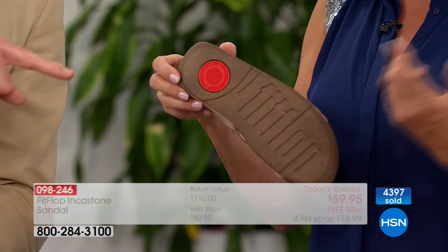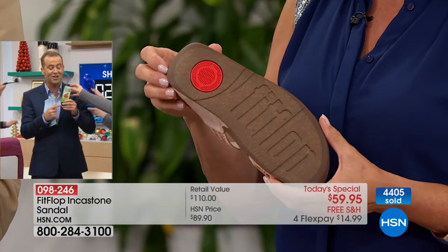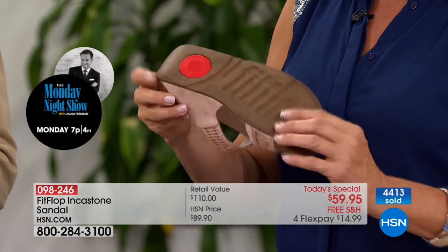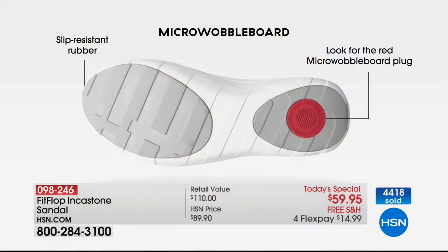By the way, that little red plug. Yeah, I was going to ask you next, what's the red plug for? It always tells you it's an authentic FitFlop. Okay. So you'll always know that's an authentic FitFlop shoe. That's awesome. Another thing I want you to see is I like that you slightly mold the back. Yeah. Why do you do that?